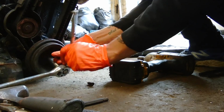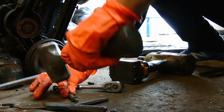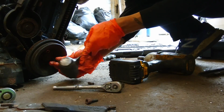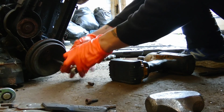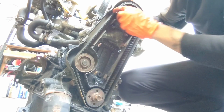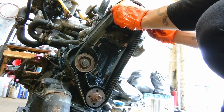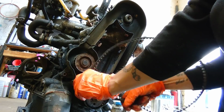That was a tight one. Hopefully they'll all come out. Almost give them a good bang and shock the threads loose. Go. It says 18NT on the pulley. I wonder if there's a difference.